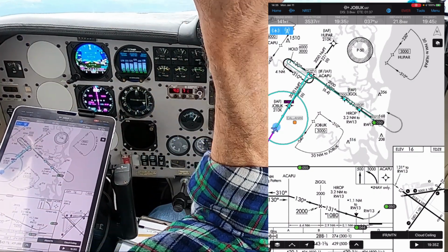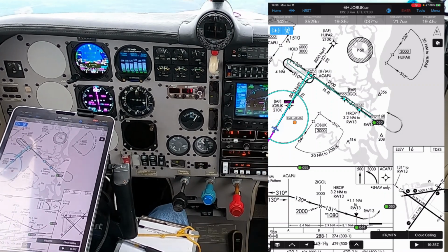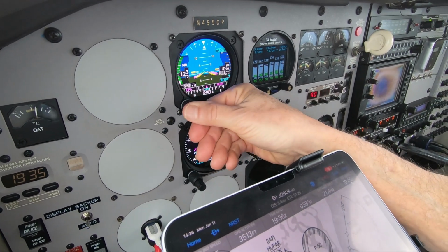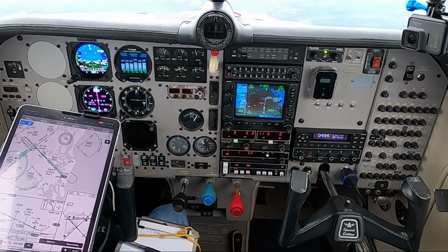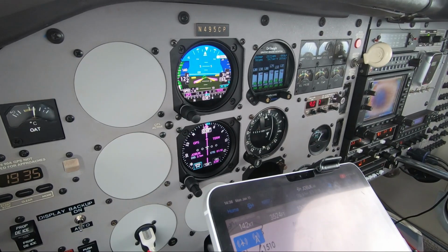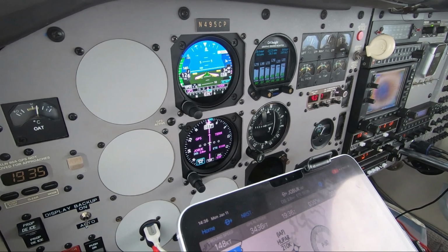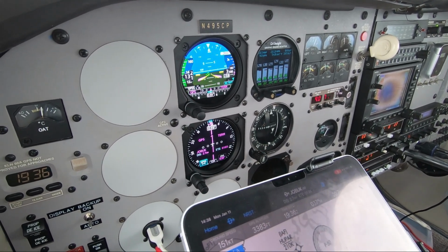And 5 Charlie Papa, you can cancel the altitude restriction. 5 Charlie Papa, canceling altitude restriction. Thank you, sir. So let's go down to 3,000. 3,000, get rid of this. And control wheel steering. Get my pitch right. I keep on centering the bug just in case.